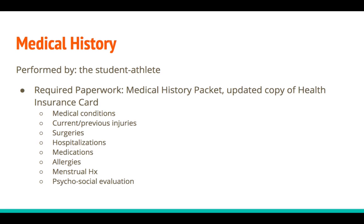Also allergies, menstrual history for females, and then a psychosocial evaluation. I think that's something that's growing in more recent times, just keeping track of how the athletes are feeling, how they're doing, especially in a current time like COVID. And it also needs to include an updated copy of the health insurance card.